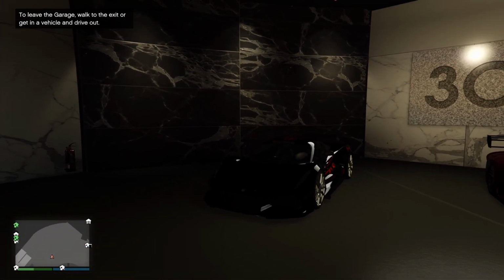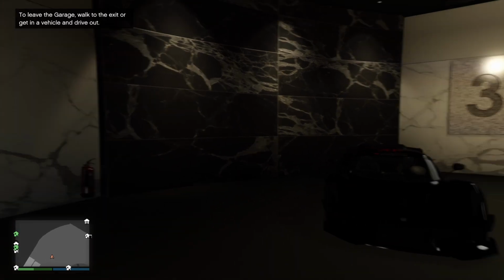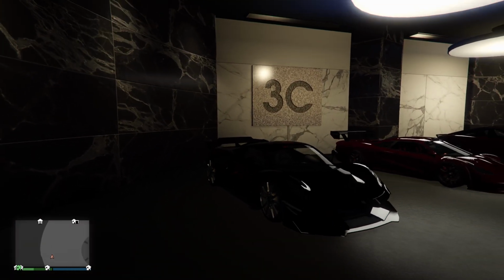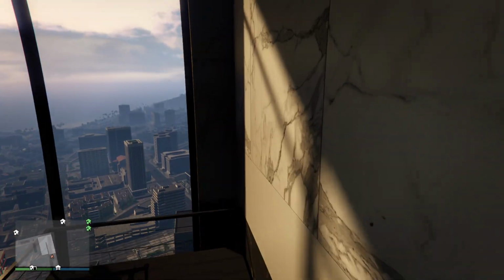So yeah, please, by all means, go out there, get this car, customize it, put it in your garage, and be proud of it. It's a beautiful car, and a beautiful addition, and just a breath of fresh air to the car scene in this game.